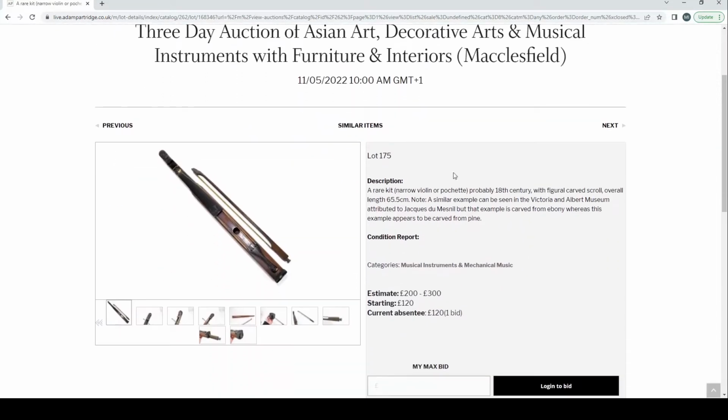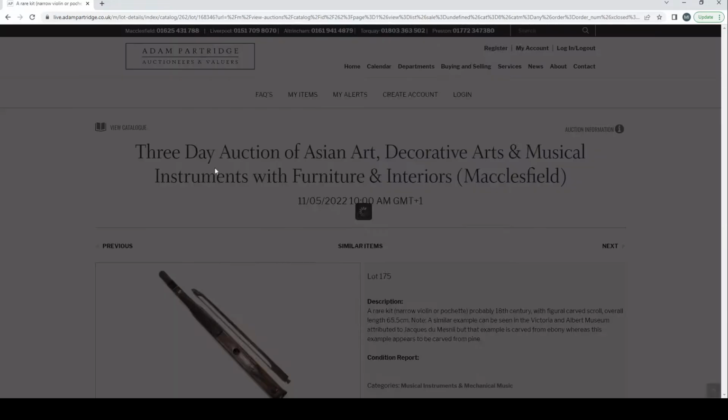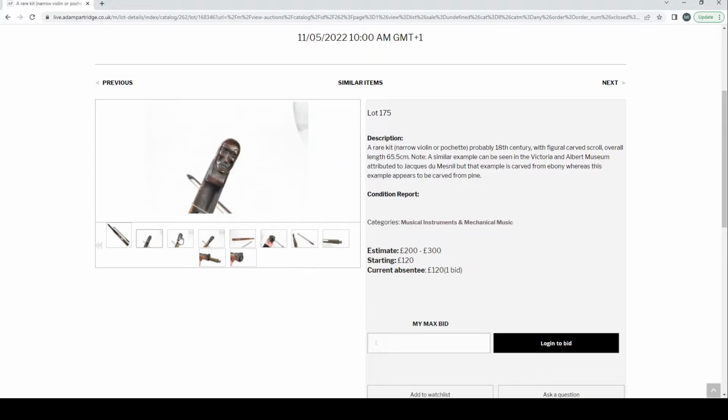A rare kit. It's a narrow violin or pochette, probably 18th century, figural carved scroll. A similar example can be seen in the Victoria and Albert Museum. Attributed to Jacques de Mesnil, yeah, interesting. Absentee bid of 120, estimate 2 to 300. People do like these kind of things, and it seems that Adam Partridge get hold of this kind of interesting stuff for some reason.